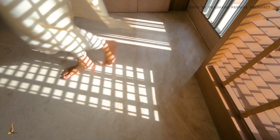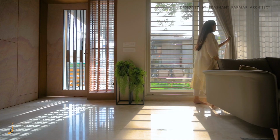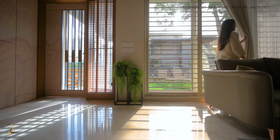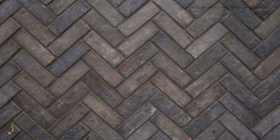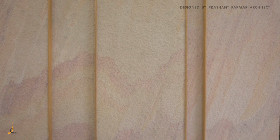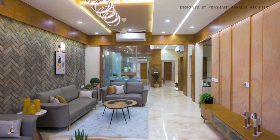As you enter the house, this is your formal living area. This has been connected with the garden, which is east facing. We have clad this wall with burnt brick in a herringbone pattern, and stone veneer cladding gives significance to this 25 feet long drawing room.